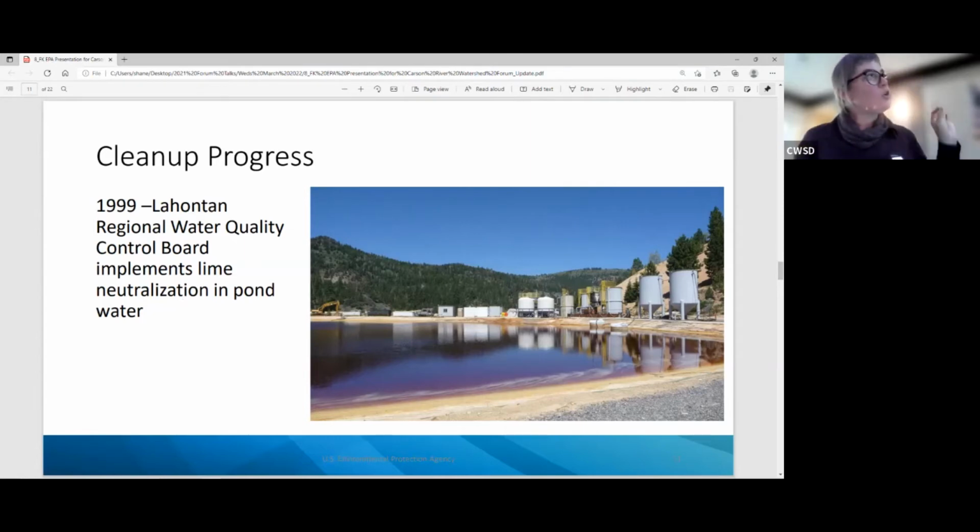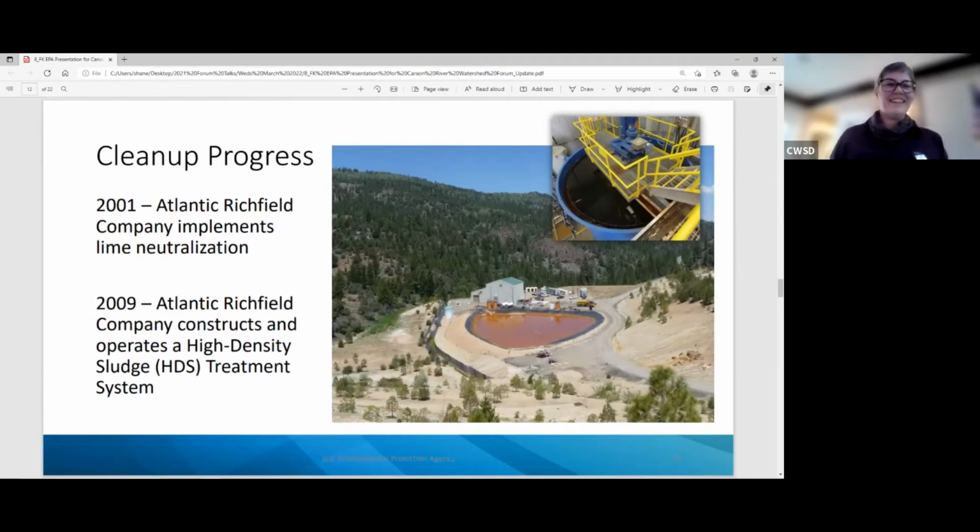Again, I mentioned earlier on that timeline that the Lahontan Regional Water Quality Control Board implemented lime neutralization in the pond water. So here you see one of the ponds and their equipment over on the right that stores a lot of materials. And when this is covered in snow, you have no idea what's underneath.